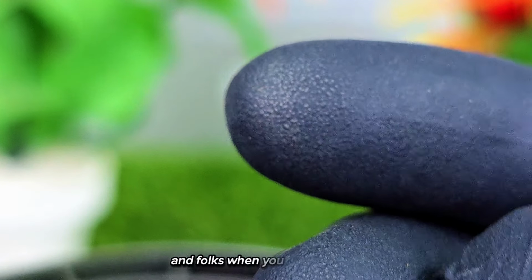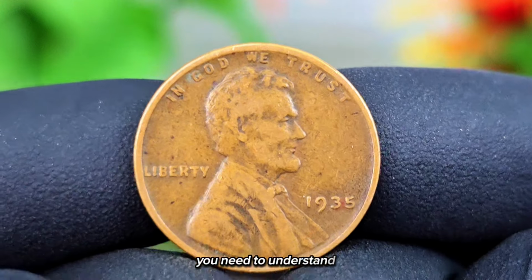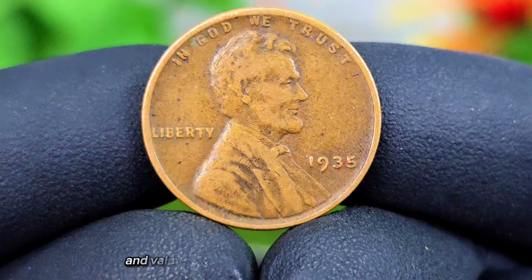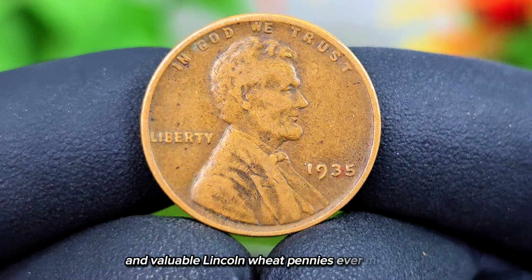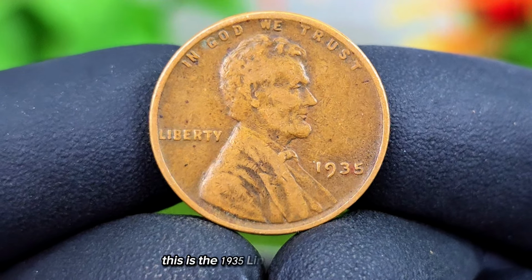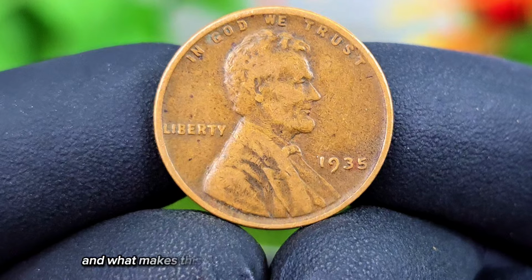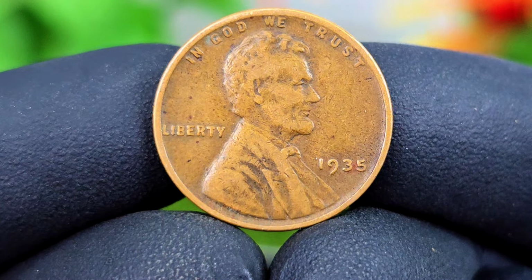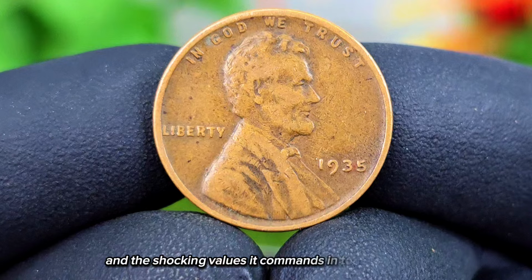And folks, when you see this date, you need to understand that you are looking at one of the most historically significant and valuable Lincoln Wheat Pennies ever minted. This is the 1935 Lincoln Wheat Penny, and what makes this coin so incredibly special is not just its age, but the story it tells and the shocking values it commands in today's market.